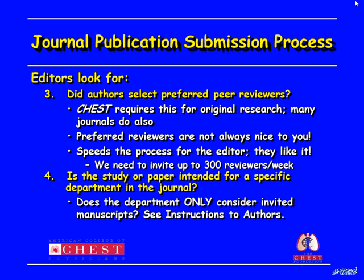Did authors select the preferred reviewers? Again, we require you to do that. Just understand that your best friend, as a reviewer, is somebody who really knows what they're talking about. I mean, there have been studies showing that preferred reviewers are actually probably tougher on you than the non-preferred reviewers. It's not a good idea to have somebody on our associate editors group be a non-preferred reviewer. Probably a good idea to just not say it at all.